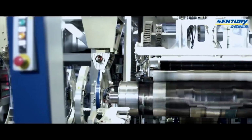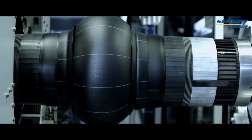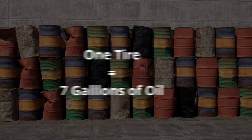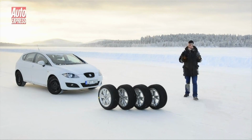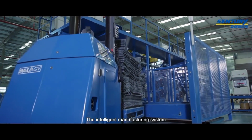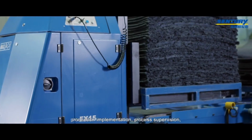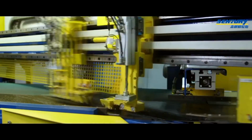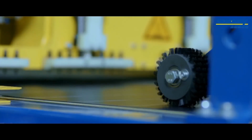According to the Rubber Manufacturers Association, to create a standard car tire, you would need about 7 gallons of oil per tire. Now multiply that by 4 to have enough tires for the entire car. To reduce the environmental impact of tires, we need to not only switch to more sustainable materials, but also to increase the longevity and recyclability of tires, so that we can keep them out of the landfills.